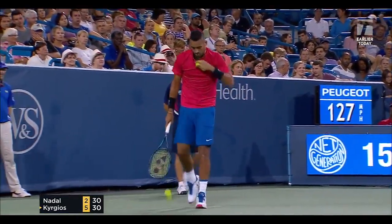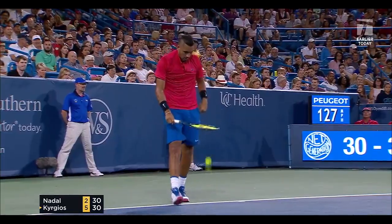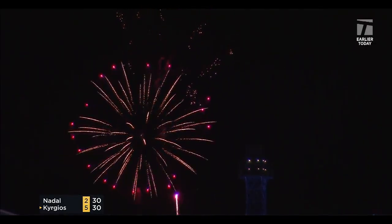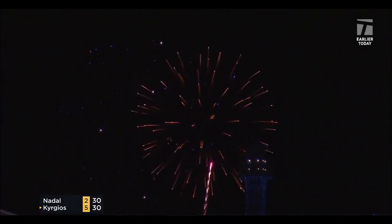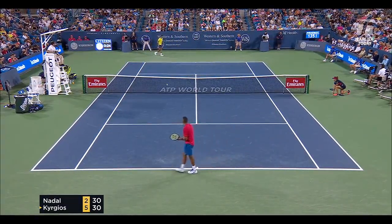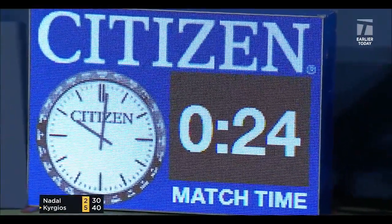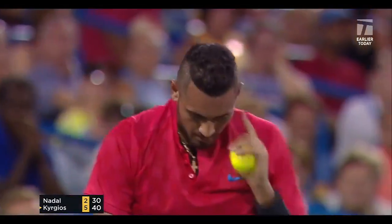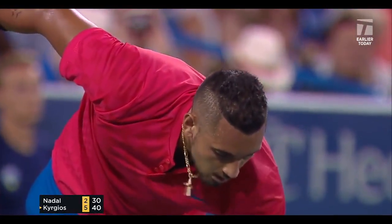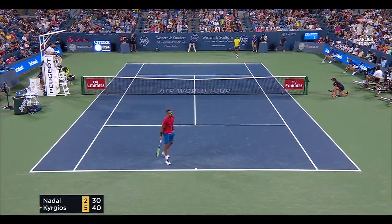Swerve that ball out. Fireworks. Spectacular in the distance. Rafael just asking what it was all about. Taking the timing of the come. Just letting Nadal know. Let. First service.